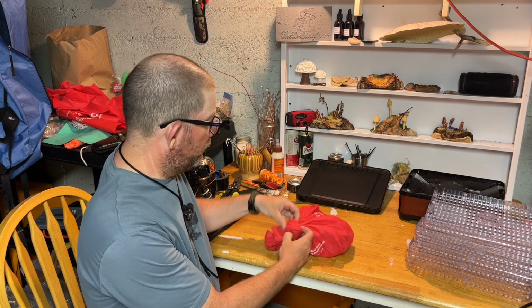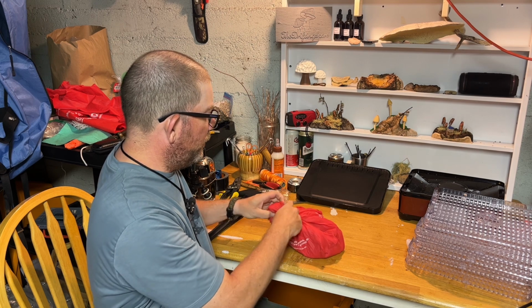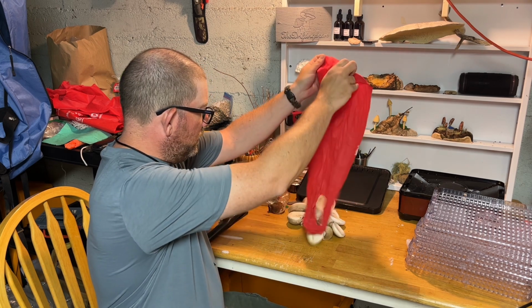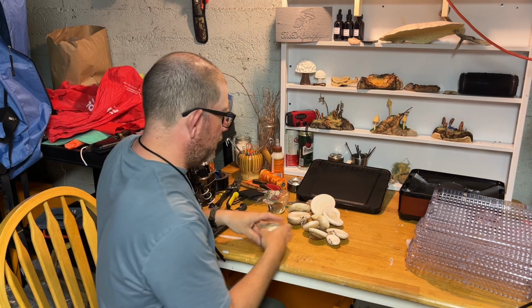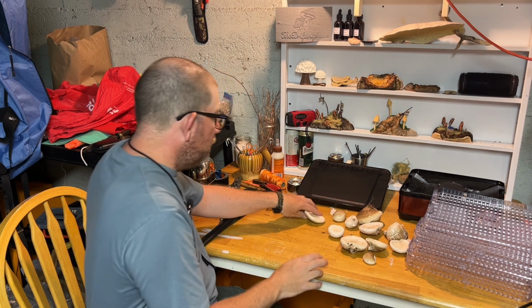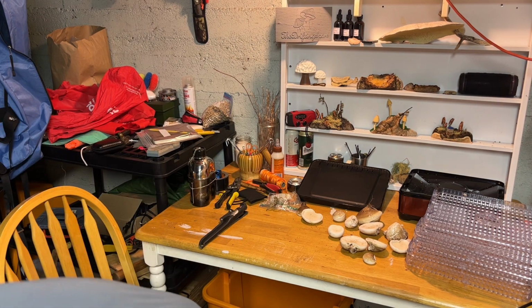Okay, I know I already closed out the video, but I just wanted to show you what I'm going to do with these birch polypores now that I've got them home. Get them out of my sack. Here they are. I got 3, 4, 5, 6, 7, 8, 9, 10, 11, 12, 13, 14, 15, and I got an ant. And I'm destroying the place. Perfect.